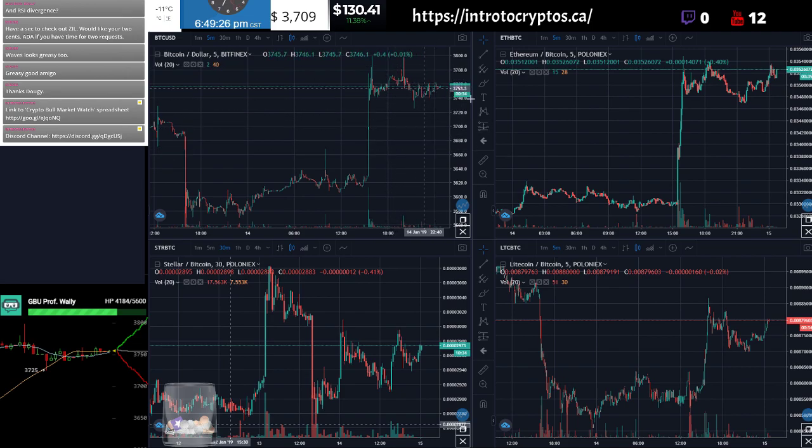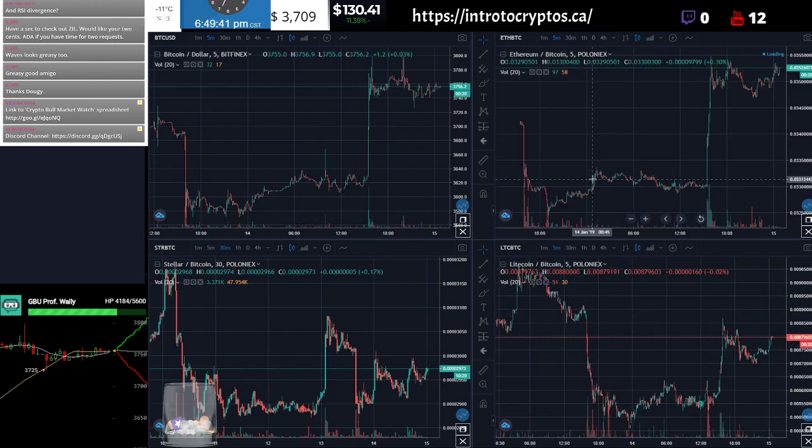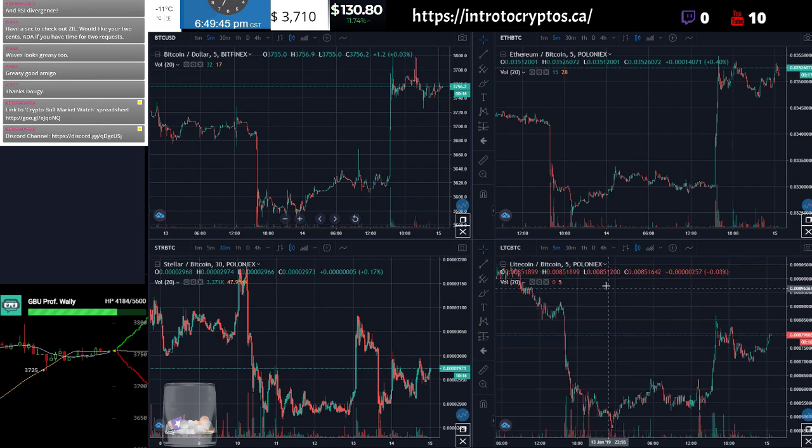This is a good chart of Bitcoin, Ethereum, Litecoin, and Stellar all together. And when you can see all four of them doing something at the same time, you know it's confirmation. But here we can see only 3 of them did this at the same time. Earlier, they weren't at the same time. Yes, they were.